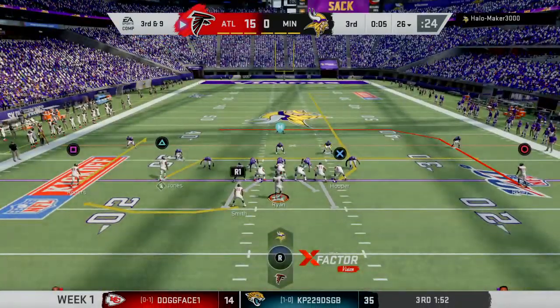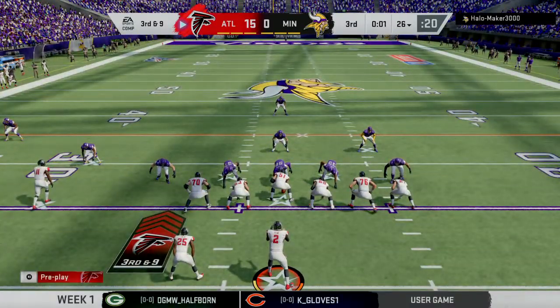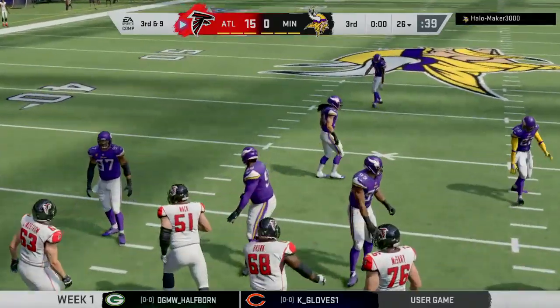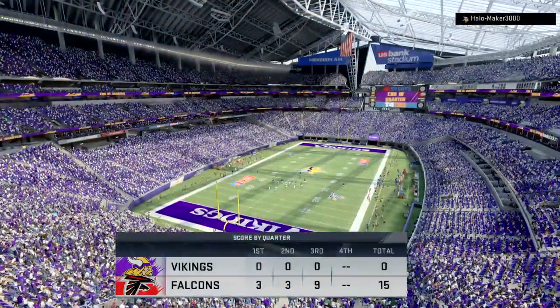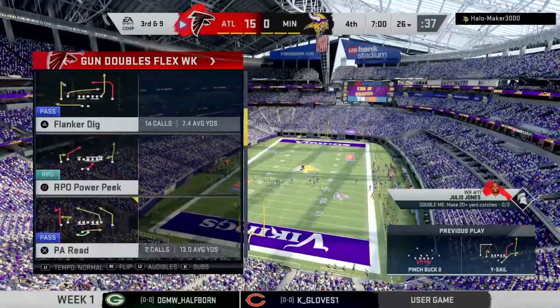And this should be the final play before the quarter ends. And that is going to do it for this third quarter of action.